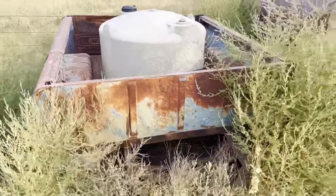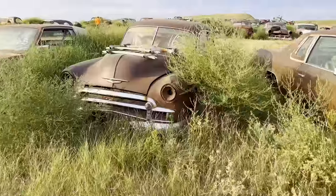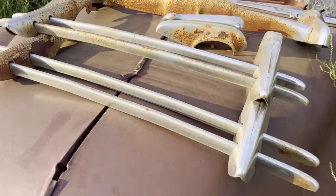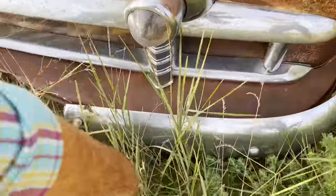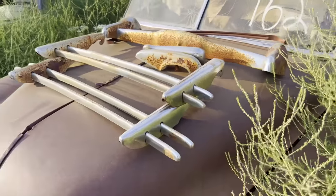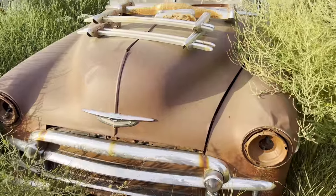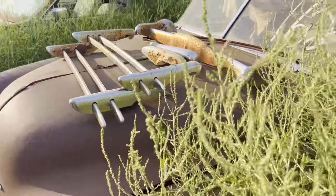There's a short bed Ford. That's probably worth a chunk of money by itself. Ooh, check these out. A couple nice grill guards up here on top of this car. Oh, there's one laying on the ground too. I'm assuming those are going to go with the car, but man, if they do, I might bid on this car just to get those. And I did bring enough tools to where I can cut one nose off. I probably have enough battery in the truck. So I may have to buy this car just to get those, unless they'll sell them separate.